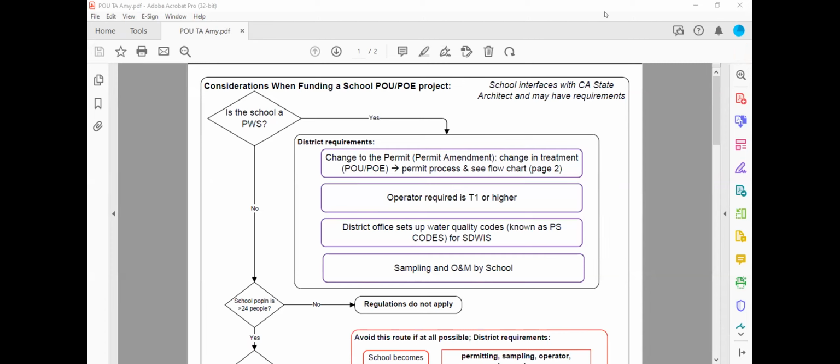Okay, thanks, Michaela. So I'm going to work through this flow chart a bit and talk about the differences, and we're going to end up talking about some of the red flags, mainly around deploying point of use or point of entry at a school that is served by a public water system. There are red flags, special circumstances. Not that they're obstacles we can't overcome, but we need to recognize them. So let's move through this flow chart.